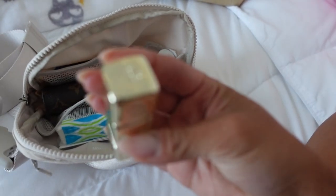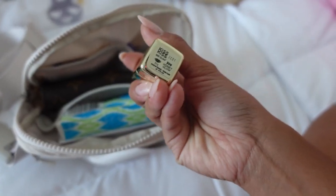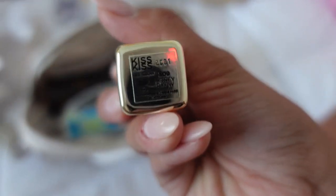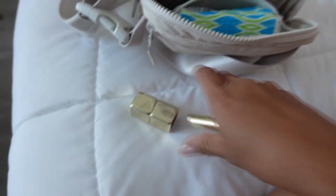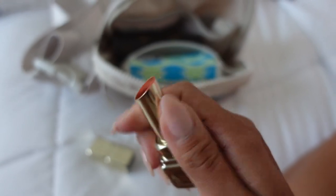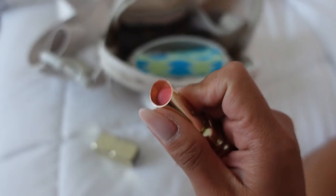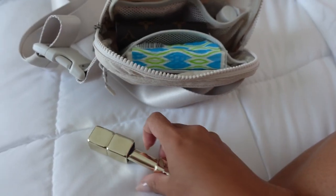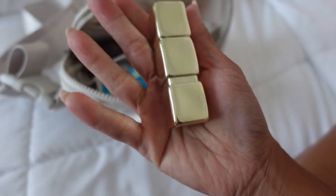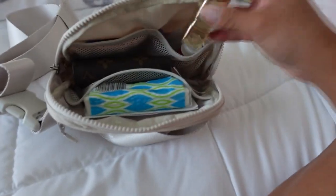I don't know if I've ever shown you guys this, but this is my favorite lip balm. It is Guerlain, and it's this one. 309 Honey Glow is my favorite lip balm ever. I like this more than the Dior ones. Look at that. I've used this so much. It's such a good lip balm. It's not drying. The Dior ones I find drying sometimes. So yeah, that's why I switched to this. I really like it. It's really bulky, but it's a good lip balm.